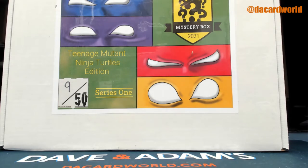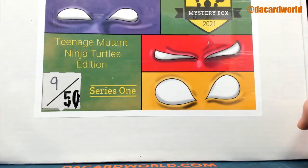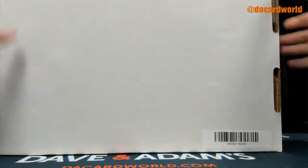All right, John's got two Hit Parade Mystery Box 2021, Teenage Mutant Ninja Turtle Edition, Series 1. 9 out of 50 will be his first one. I heard these are packed with awesome turtle goodness.